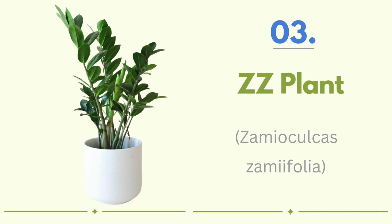Now, here's the best part. The ZZ plant can handle super low light. Stick it in a shady corner, or in that one spot where every other plant seems to just give up. The ZZ plant will be fine there, no problem. And watering? This plant is the definition of low maintenance. Just a light drink every couple of weeks, and it's good to go.